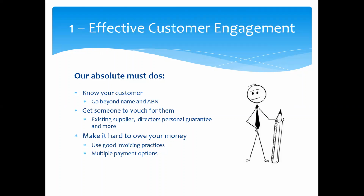Secondly, once you've got those details, you then want somebody to vouch for them. What are they like as a business? What are they like as operators? What are they like in terms of promptness and reliability of payment? So how do you normally do that? Well, of course, in the employment sphere, you'd normally get a referee. You'd get someone to vouch for them. You would call up the former employer or something like that.